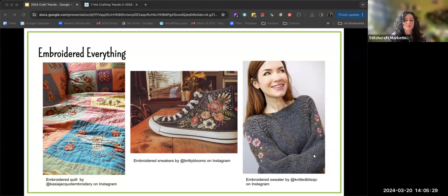These are regular Converse sneakers, and as you can see from the design, this is something that you could really use stick and stitch for, because a lot of these stick and stitch designs are small and densely packed. And then all the way on the right, we have an embroidered sweater by Knitted Bliss JC on Instagram. She designed the sweater and then she embroidered flowers onto the sleeves.